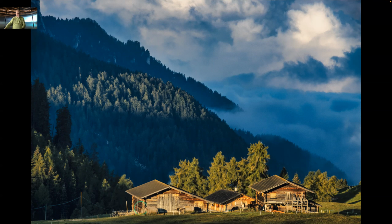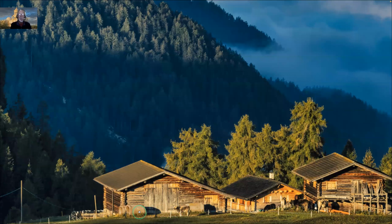And I was hoping this cow would separate a little better, but he didn't. But you can see him down there. Unfortunately, I had some drain pipes there for whatever reason.